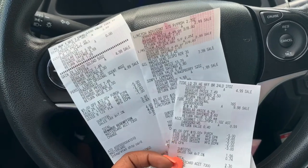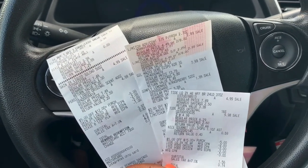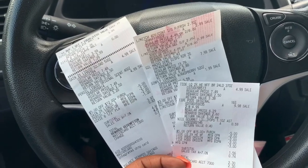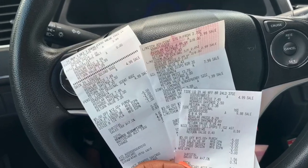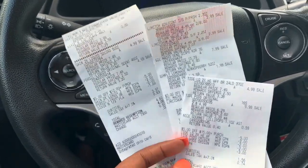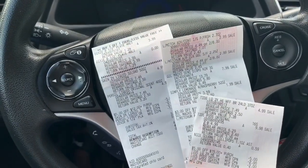Check out tomorrow. I will be doing another Walgreens haul on my other account, doing completely different types of transactions, switching it up a little bit, because that account has different coupons than what this account had. So I think that one's going to be a really good out-of-pocket thing as well.